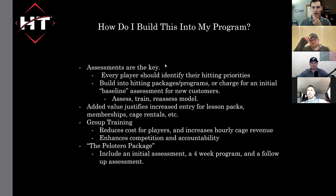I don't know if we had a boatload of questions. We've got a few here. Andrew, let me go ahead and answer this one from Sam. The question was, do you build your groups based on strengths or weaknesses, based on the assessment?